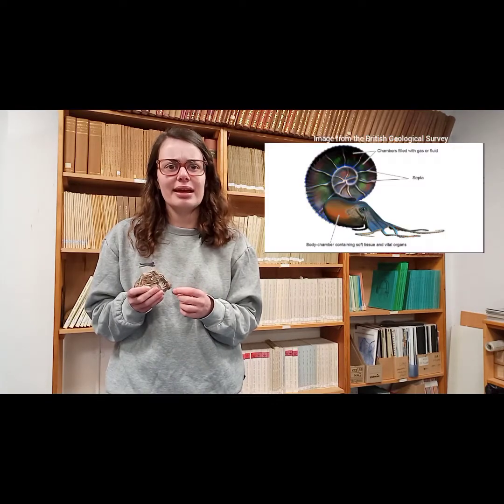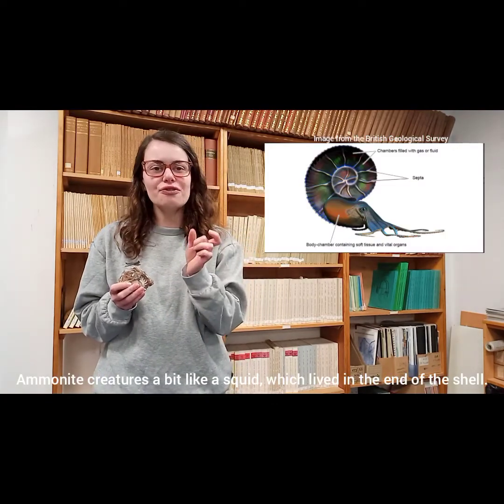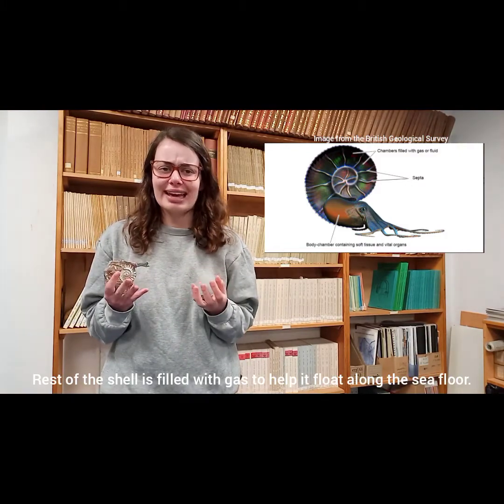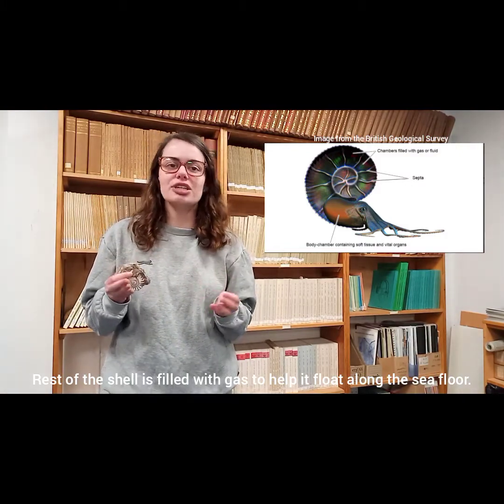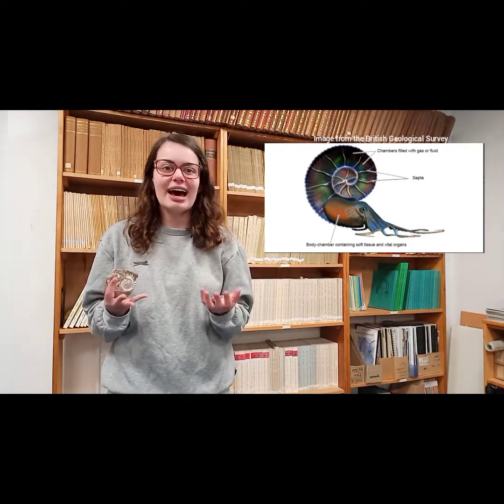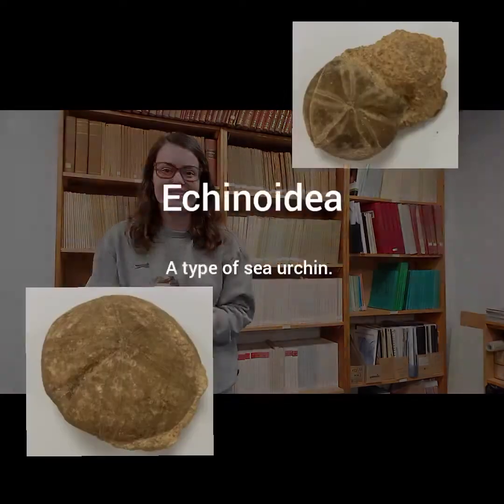The Ammonite creature was a bit like a squid. It would be in the end of the shell, and the rest of the shell would be filled with gas. This helps the Ammonite to float along the sea floor and eat all of the algae and plankton that it can.